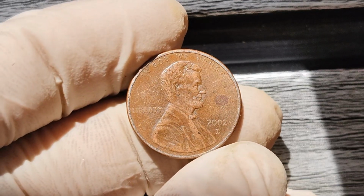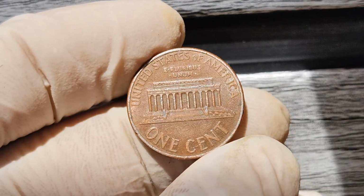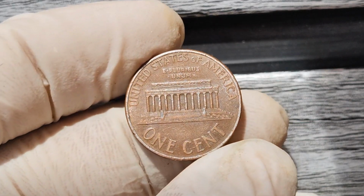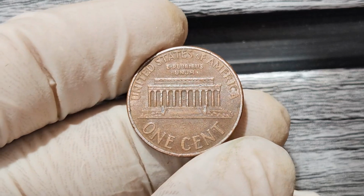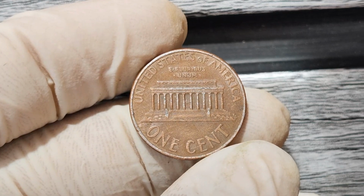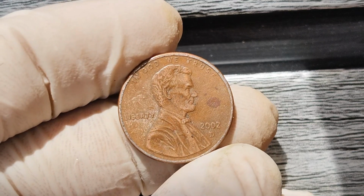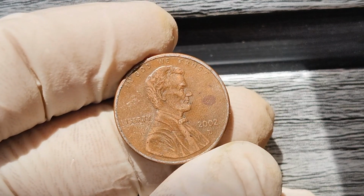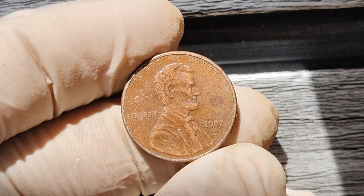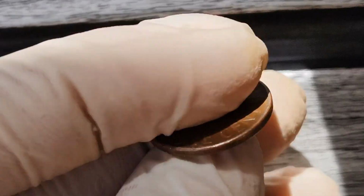A buddy of mine, let's call him Mike, was one of those guys who would never throw away loose change. He had this giant jar of coins sitting on his dresser for years. One day, after hearing me ramble on about valuable pennies, he decided to go through his stash. Boom! He found a 2002 D penny that looked a little off. Turns out, it had a double die error. He took it to a coin dealer, and guess what? It sold for $5,000. Not quite $1 million, but still, imagine finding $5,000 in your coin jar. Now he checks every penny he comes across.